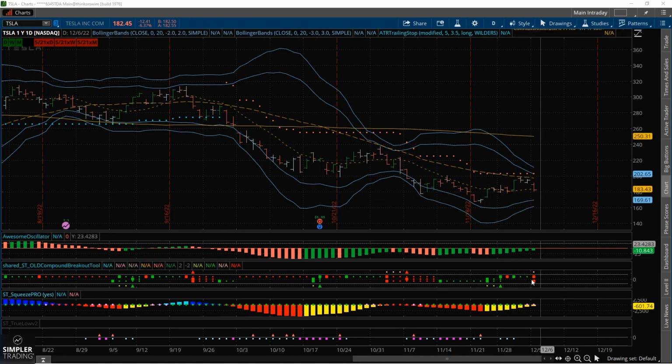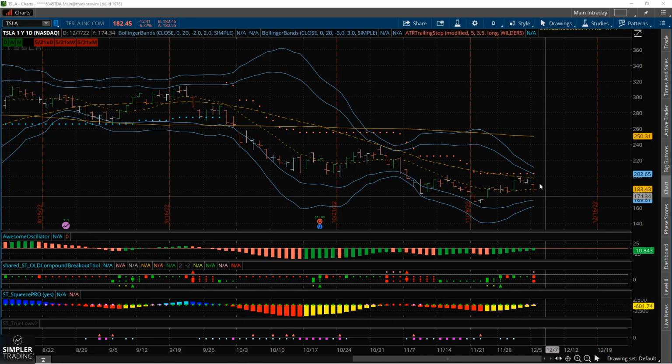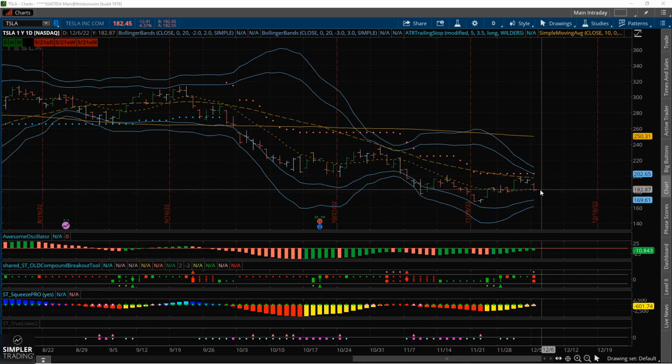We had momentum reset. We're starting to get the bearish signal to print again on the compound breakout tool. We're building into a low compression squeeze. We still have Bollinger Bands that are narrow, so we want to be mindful of that, as well as this price level around 180 and the support around 183 of the 10-period simple moving average.